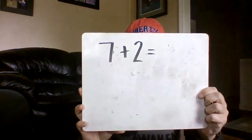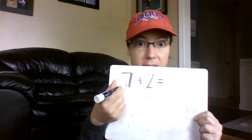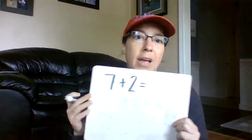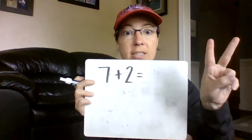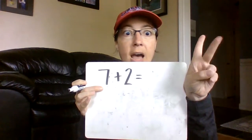So look at this. What's the biggest number you see? 7, right? 7's the biggest number. And the next number is 2. Well, I can show 2 fingers. So 7 plus 2. I can start at 7 and I can count up. 7, 8, 9. And I can figure out that my sum is 9.